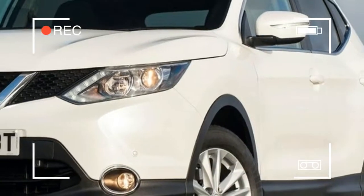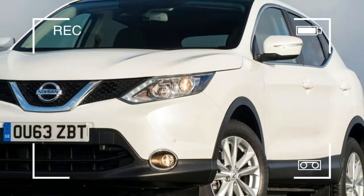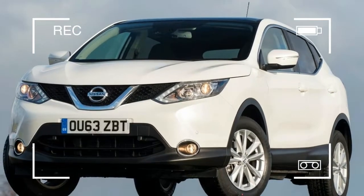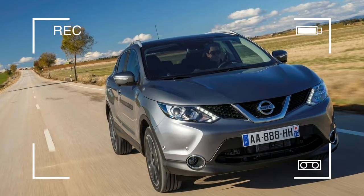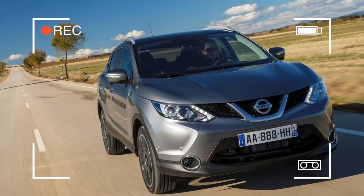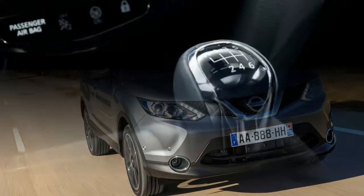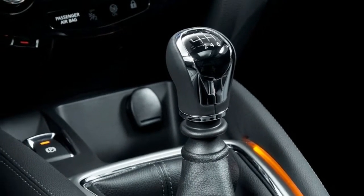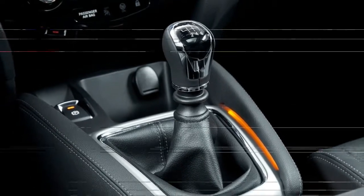Nissan Qashqai diesel engines. At the other end of the scale is the super frugal 1.5-liter diesel. It can return up to 70 miles per gallon, which is pretty impressive for a crossover. Road tax is also free thanks to the car's low CO2 emissions of just 99 grams/km. The engine's low down pulling power makes it feel quicker than its 0 to 62 miles per hour time of 11.9 seconds suggests.